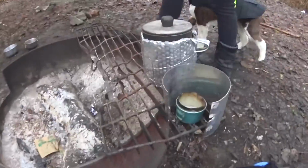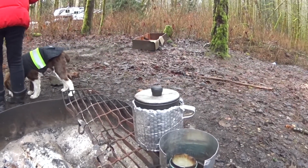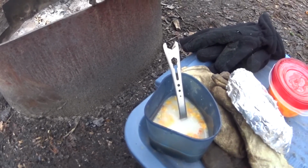So breakfast was made on the Fancy Feast stove. It's already been put out. I got my grease pot. Inside of it's cozy to keep the water hot, and we're having instant oatmeal, peaches and cream.